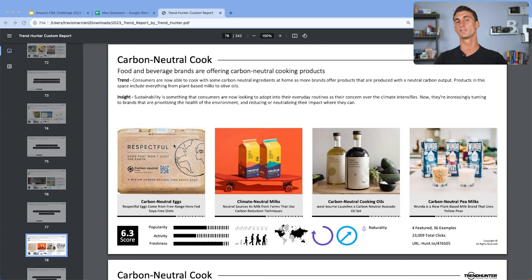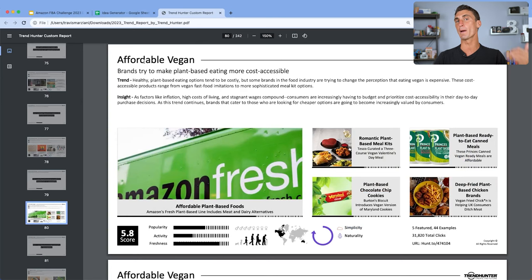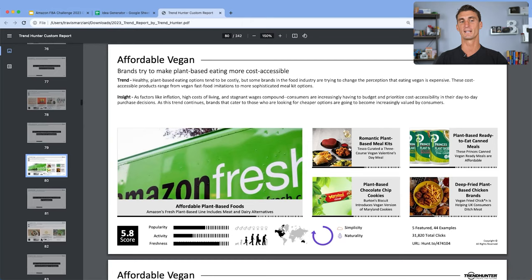Now, affordable vegan, also related. You're seeing a pattern here. People want to eat vegan or plant-based, but it can get relatively expensive. So think about, how can you make it a little bit easier, a little bit more affordable for people to do it while still creating a premium product?